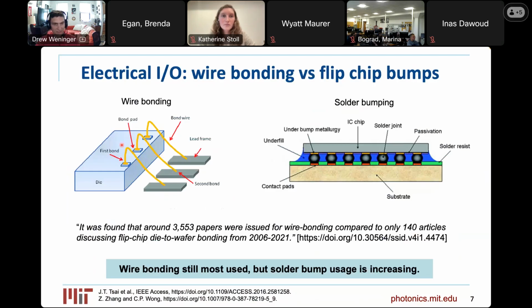And so this is by far the most ubiquitous bonding method, and method for connecting electrical die, or even making electrical connections to photonic integrated circuits: wire bonding. Even if you look in the literature, from 2006 to 2021, there are about 3,500 papers on wire bonding, and only 140 of them on everything else. While the rest of the talk is focused on the advanced packaging technologies, wire bonding is still the dominant method today.